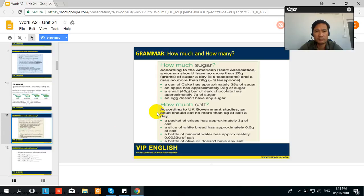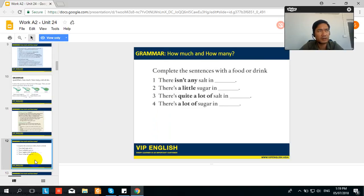I don't know. Okay. So, a bottle of mineral water has approximately 0.0023 grams of salt. So imagine a bottle of water has salt. Okay. What did you eat for lunch today? I have lunch with meat and shrimp and vegetables. Okay, so you ate salt today.